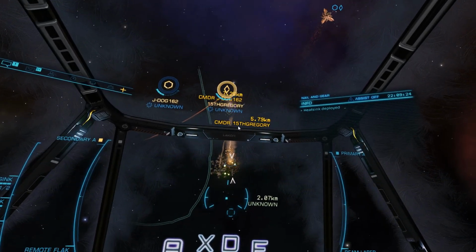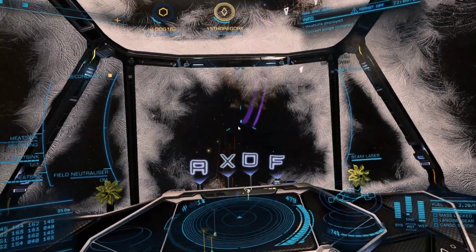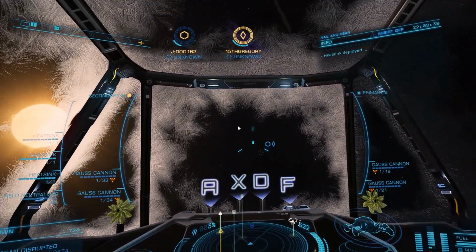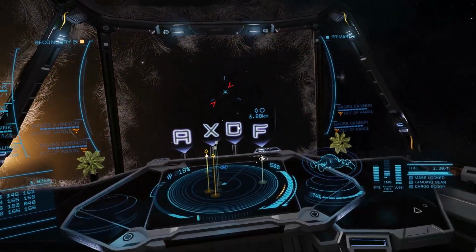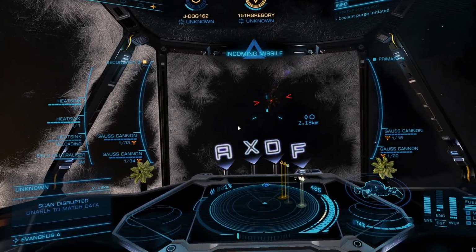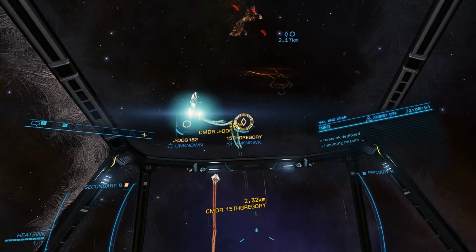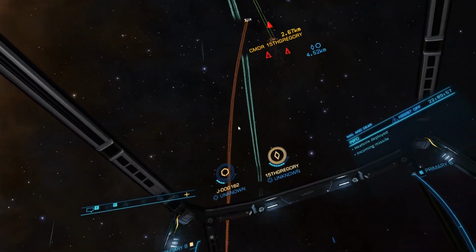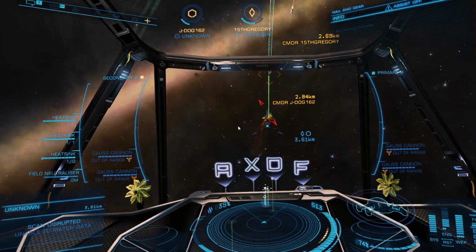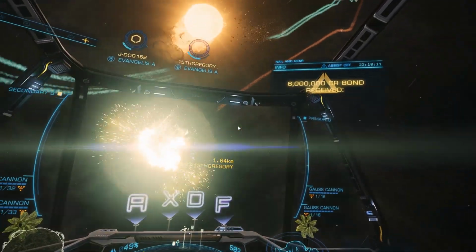Heat sink deployed. Okay, shields are down. We can do this. Let's end this. Heat sink deployed. That swarm is looking like it's going to suicide any moment. Yeah, here we go. Swarm is suiciding. Heat sink deployed. Good work. Nice shooting. Target destroyed. Excellent.